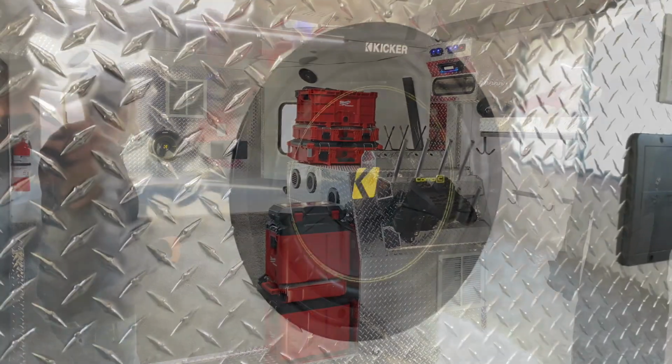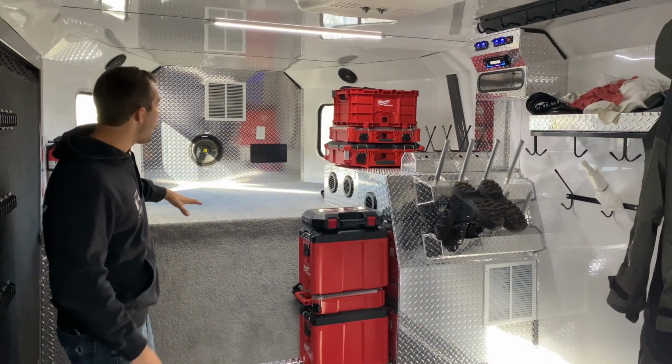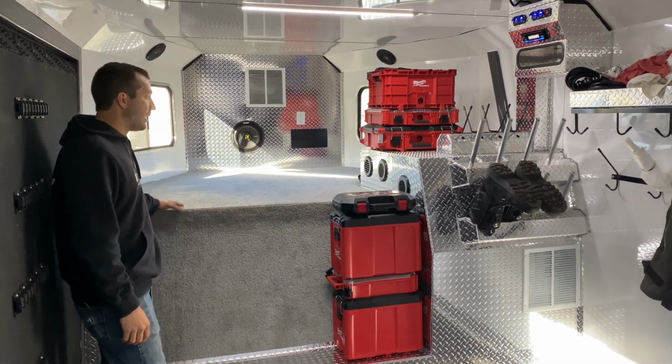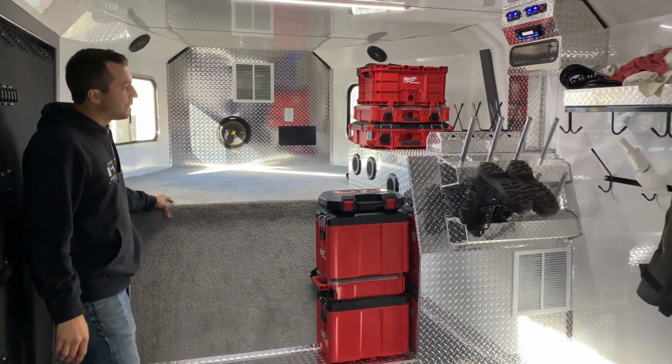So, Bang & Kicker stereo in it, with the subwoofer up front. This is a carpeted area. Usually we'll put a bed or an air mattress up here, and we'll crash up there. Maybe one on the floor. Move the sleds back a little bit.